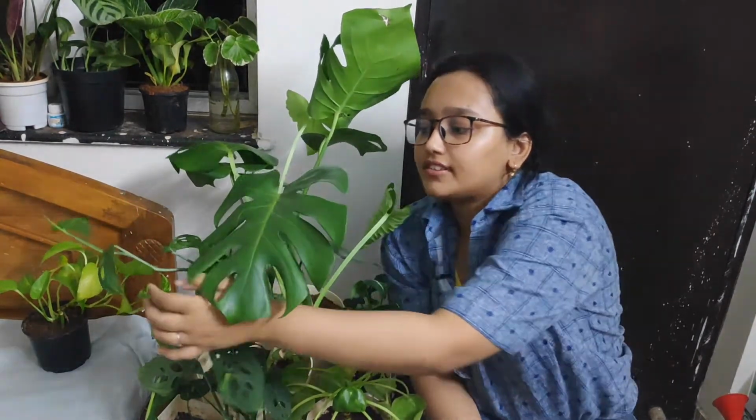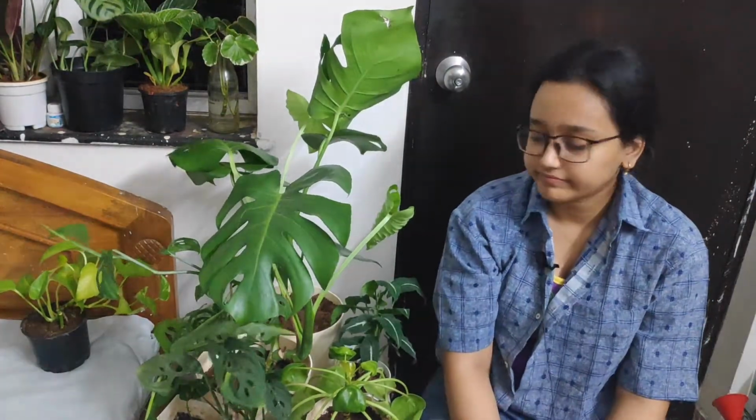The moment I see these kinds of roots coming out, I take another pot beside it, its brother, and I pin one of the branches down. So it gets rooted, and then I clip it off, and I get another plant. That's how you can multiply plants.